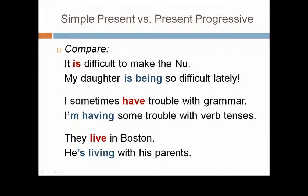Let's consider another important difference. Look at these pairs of sentences. Read them with me. It is difficult to make the new. My daughter is being so difficult lately. I sometimes have trouble with grammar. I'm having some trouble with verb tenses. They live in Boston. He's living with his parents.